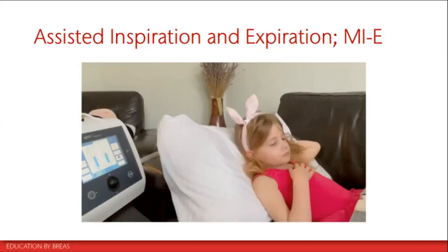Obviously, this is a technique that can be worrying for parents and for individuals. And this is just an example of it being used for the first time in a young girl.